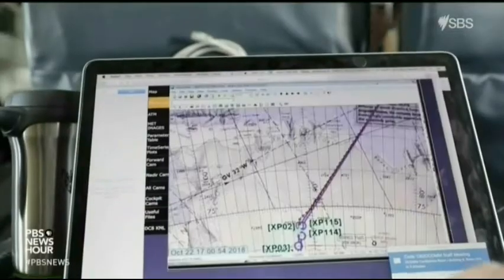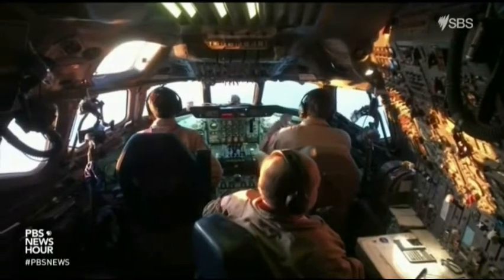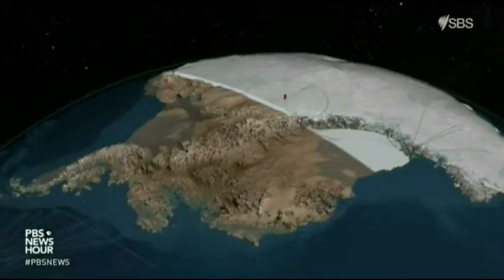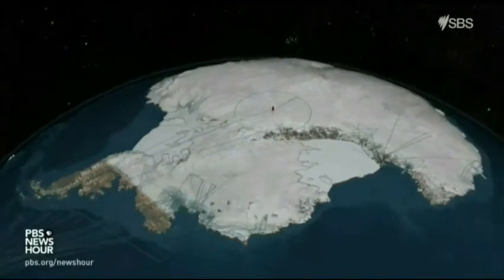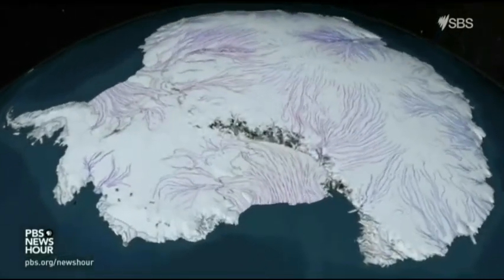Glaciologist Joe McGregor is part of the team at NASA's Goddard Space Flight Center that's studying Antarctica's ice. Using radar and lasers, they measure the thickness of the ice, how it's moving, and whether it's growing or shrinking. This animation they built shows a sped-up version of how the ice flows on the continent.